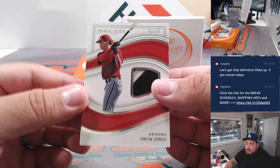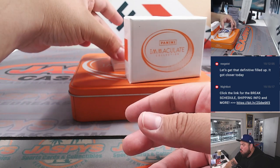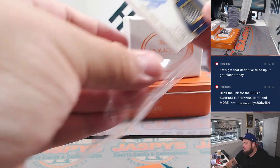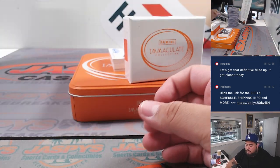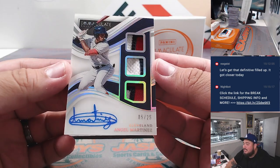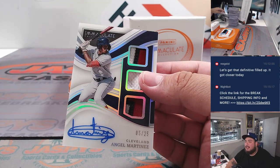We got Drew Jones to 25 for Arizona. David with that one. Peaker Armstrong to 99. There's for Chicago, the Cubbies, for Rex. And wow, who's ever gonna replicate this autograph? Angel Martinez. That is crazy. How about doing that 1,000 times straight? Triple relic and autograph to 25.